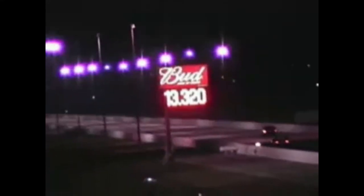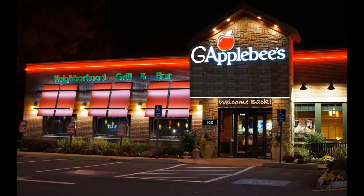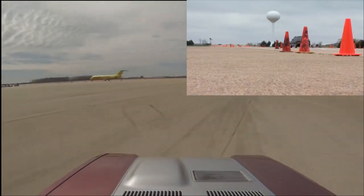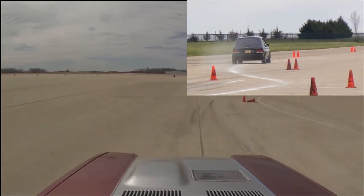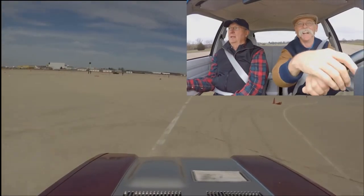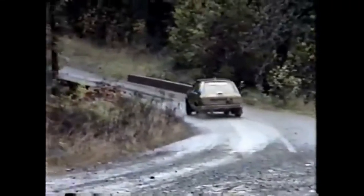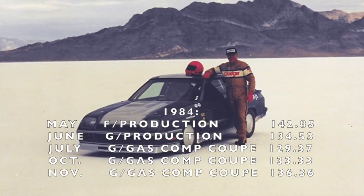Racing! GLHs and Shelby Chargers are often drag raced. That Shelby Charger took that GLH to Gapplebee's. Shelby Chargers and GLHSs are often autocrossed. The GLH is great for rally racing. The Shelby Charger was quite successful at land speed racing.